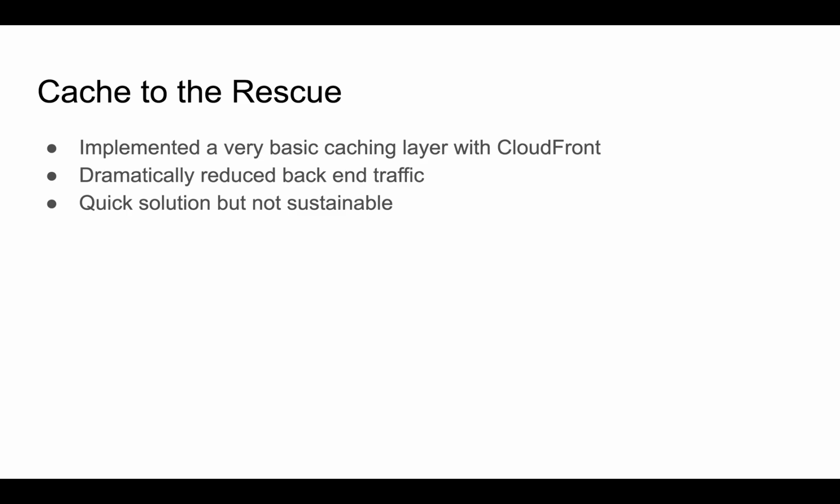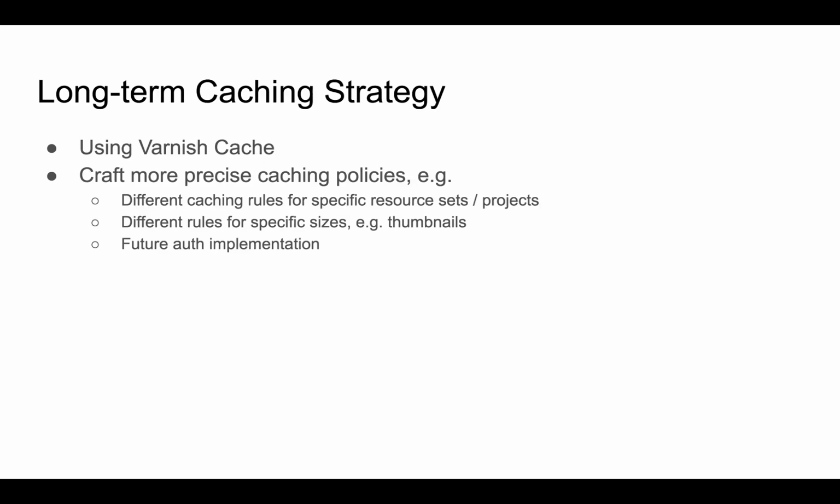very sustainable solution because we would have a very large amount of unchecked caches sitting around, and if we had to have tens of similar projects, we would end up with a very considerable storage cost due to the unchecked cache. So we recently started working on a long-term caching strategy using Varnish, which does much more than just caching.